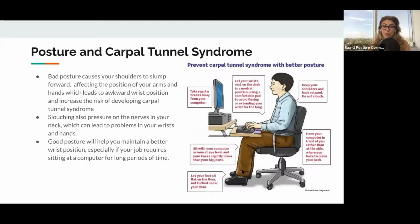So let's talk about your posture at work. Right now with COVID, we're mostly working from home, and it's very hard to find a comfortable position, from the bed to the kitchen counter to the sofa to the dining room and then back on the floor. Finding a comfortable position is a little challenging, but see if you can find one station that you can stay at, and that would be your workstation. And take breaks from your computer.